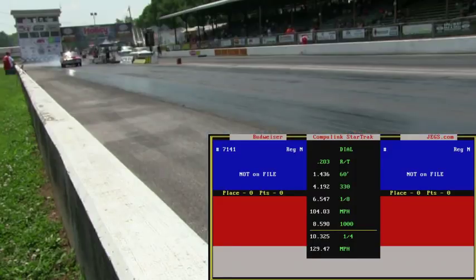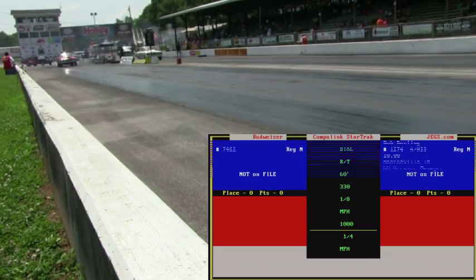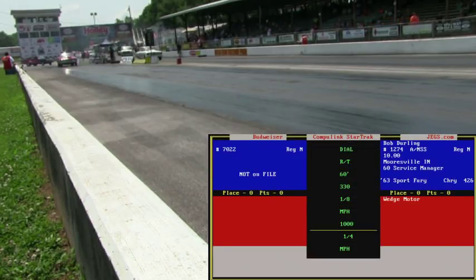Time for the Dart, but the Chevy's got the horsepower. Chevy walks away. Goes 10.29 to a 12.52. '65 Malibu will take on the '67.